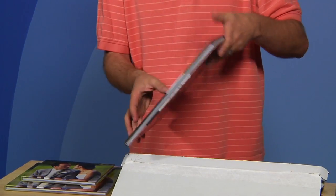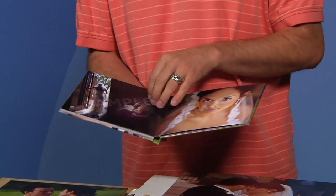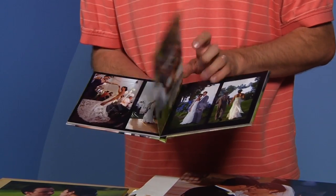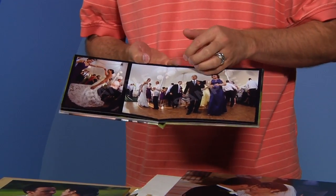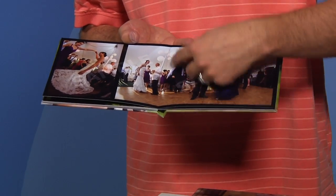So this is a nice large size book, but even the smallest ones like this one here also have this no seam binding, so you can do things like this where you have a photo that goes all the way across the interior seam of the book.